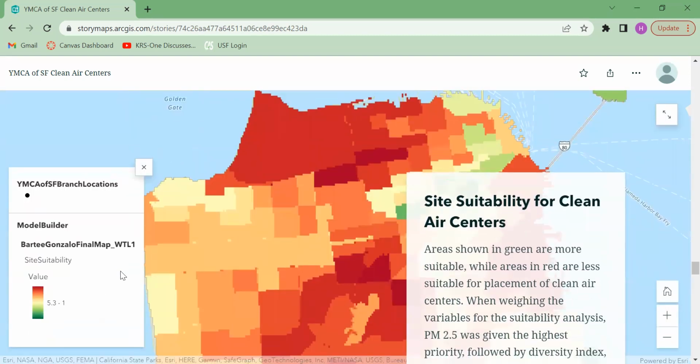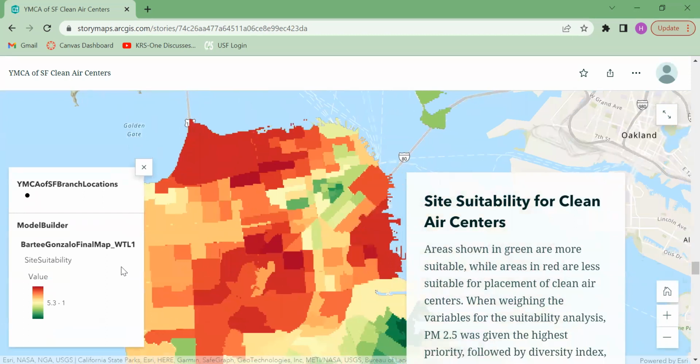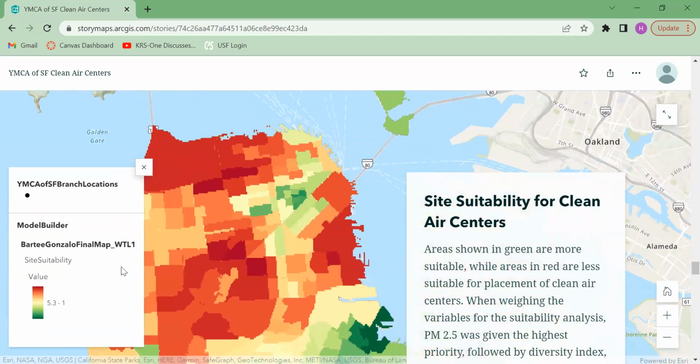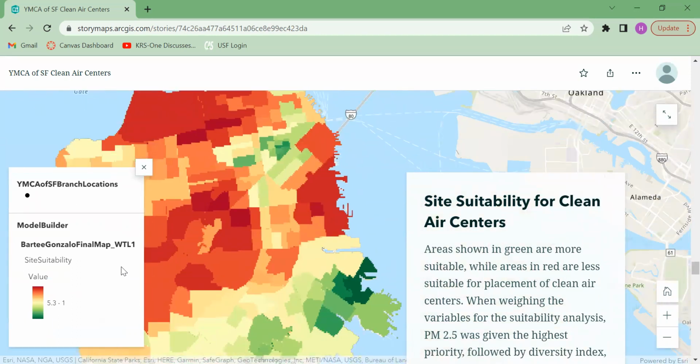And so each of those previous layers supports our final suitability analysis output here. As we mentioned earlier, Bayview Hunters Point, Chinatown, and Treasure Island are already heavily impacted areas, both because of low income and PM 2.5 concentrations. And so this is represented here on the map, where high suitability areas are represented in dark to light green, and the least suitable areas are shown in red.